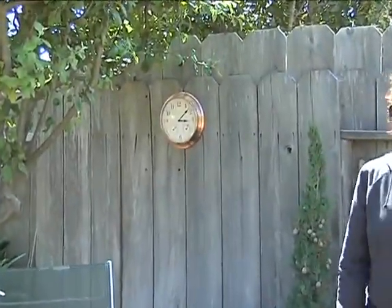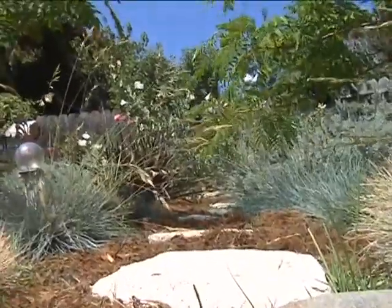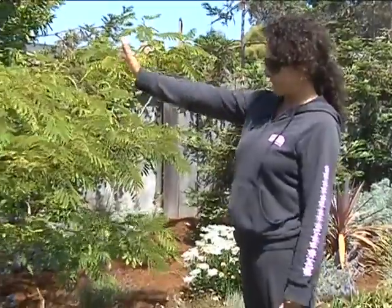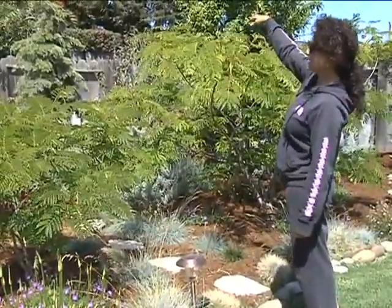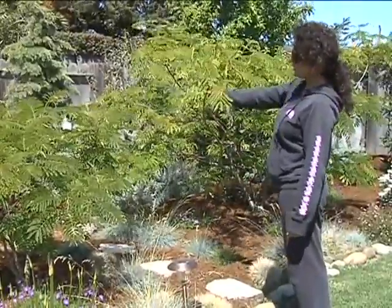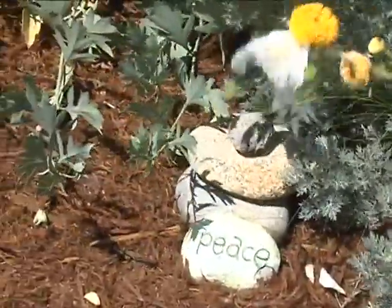And I'll show you another garden room, or pathway, I should call it, because it's really not a room. Come this way. I like to create paths because in life there's many paths that we can take, and one is to the Himalayas. If you just walk this way through the silk trees, it'll lead you to a Himalayan poppy and a cedar deodora, which are native to the Himalayas. And at the end of the path, I put a little Stonehenge stack of rocks with a little peace rock at the base. So maybe you'll find peace if you go this way.